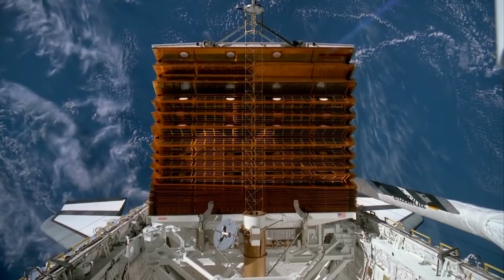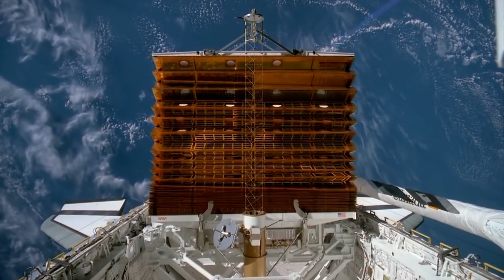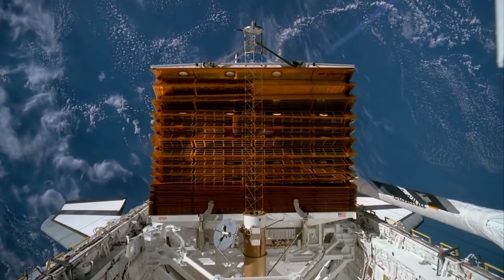Here we're coming across Baja. One of the things that we noticed about the array was that it was translucent, so we could see both the sun and the Earth going by behind it as we were maneuvering.